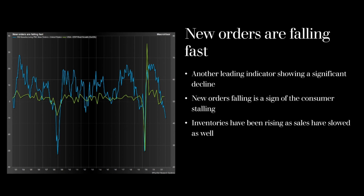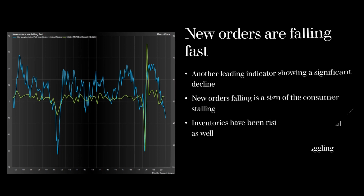So new orders are falling because inventories are full because products are not selling. And in an economy that's 2/3 driven by consumers, when 2/3 of consumers are living paycheck to paycheck and 40% are having trouble paying their bills, that does lead us down a rather unpleasant path for what that economy is going to look like in the quarters ahead.